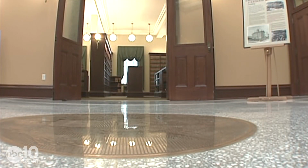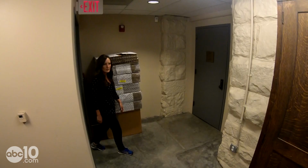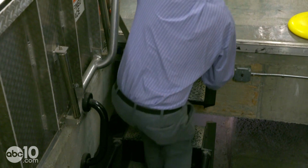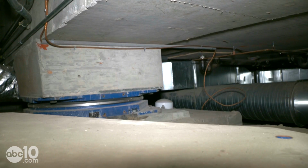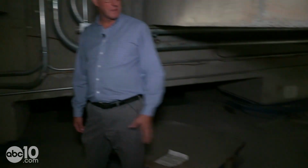To see what the feds did, we went inside the historic building, down the first ever elevator installed in the Pacific Northwest. Go through this way, into the basement, and then down even farther. This is the area that had to be excavated. It's where engineers installed what's called a base isolation system underneath the building. This is one of 70. This is what it looks like here installed.